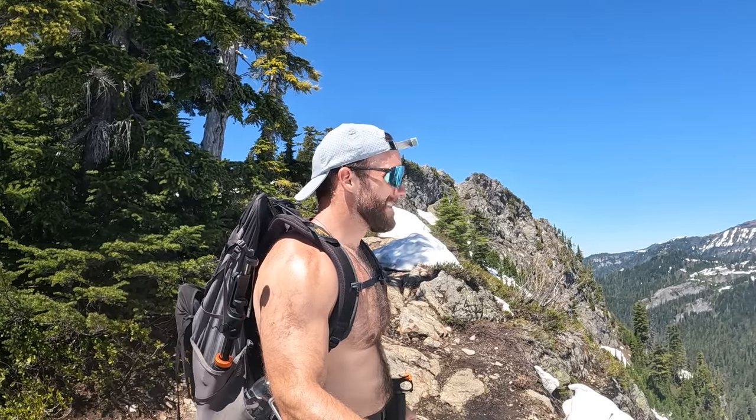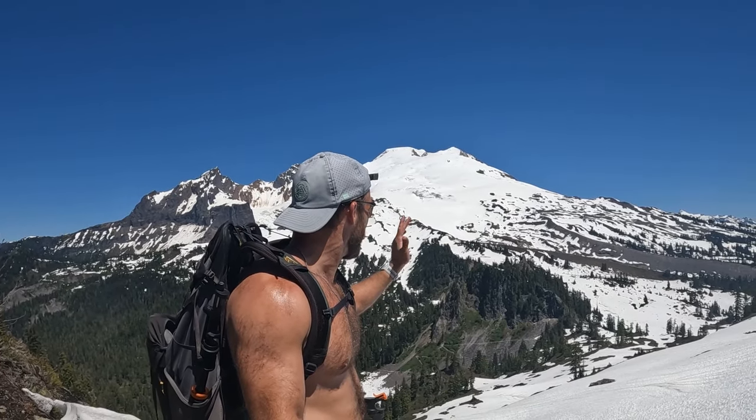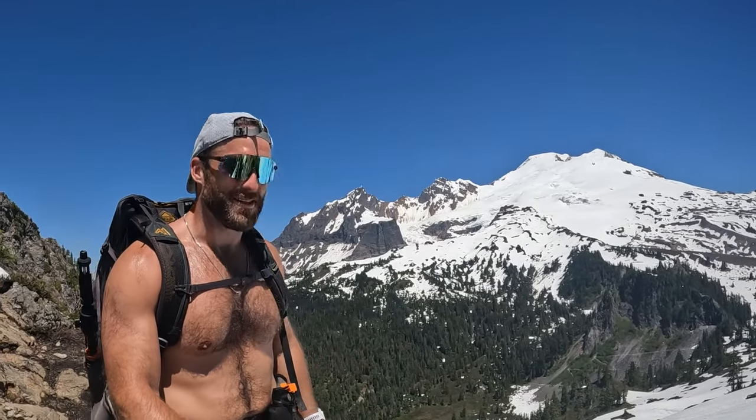I still have to hike 4 miles back to my car, and I kinda wanna find a lake, maybe hop into Baker Lake, so. Goodbye, fire lookout. Thanks for having me. Goodbye, Baker. Thanks for having me also. Until next time.